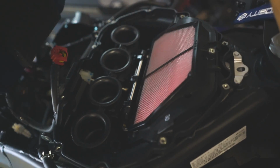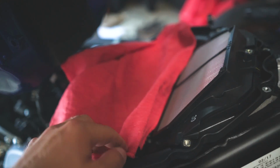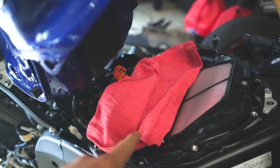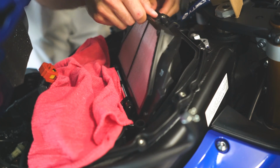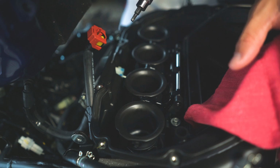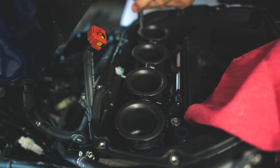Top of the airbox is off. Do not let anything get in here. Whenever you're not accessing anything down here, put a towel or something over here so nothing gets inside. If something does, you're gonna have a bad day. 2 clips on the top, and then we can just lift it back. There should be 5 Allen head bolts.